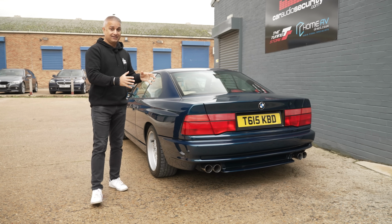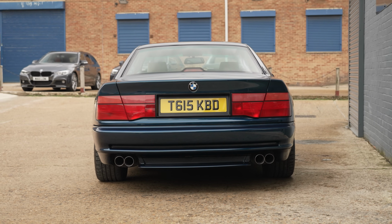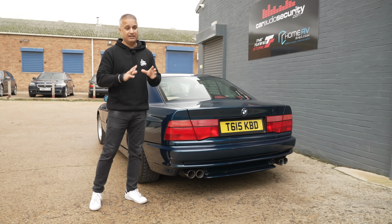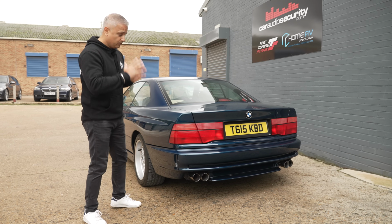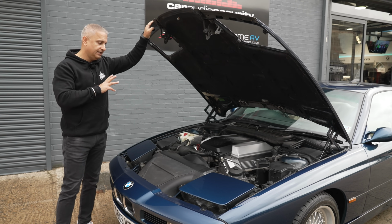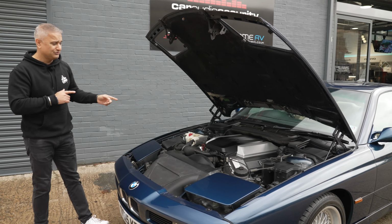And coming onto the back, you will see the only modification on this car, the exhaust. I'm not sure if it's a full system or if it's just a back box. It's not too droney, actually sounds beautiful, and it sort of helps with that V8 burble. So yeah, only one modification on this car. Not really had an opportunity to drive it, and only last week we pulled it out in preparation for this episode, and I was blown away how sweet it runs. And again, you'll see that in a few moments.